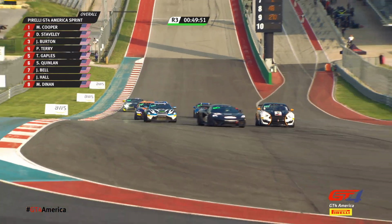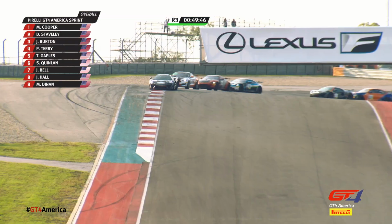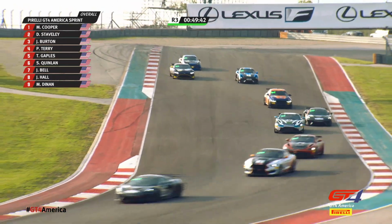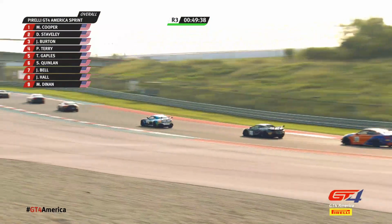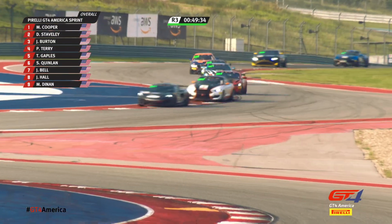Look at the two rear-end cars side by side. Look at Stavely way down to the inside. Ooh, that was close. That was incredible. Really close. He was late on the brakes. Burton gets the lead in AM. Michael Dinan taking his time at the back of the field there, but he's made a move. Now he cuts inside Jason Bell as well. Up 2 spots immediately.